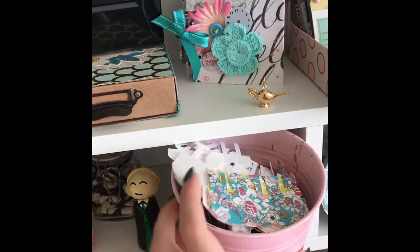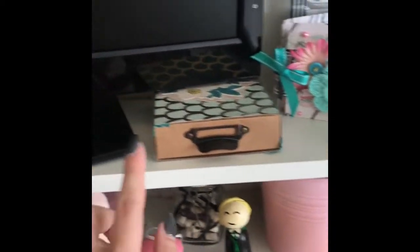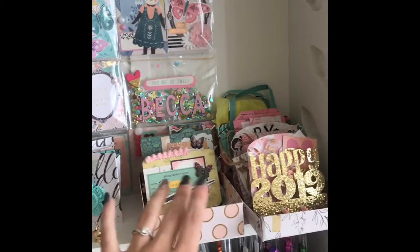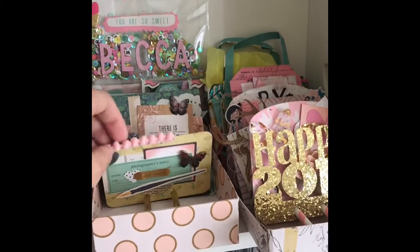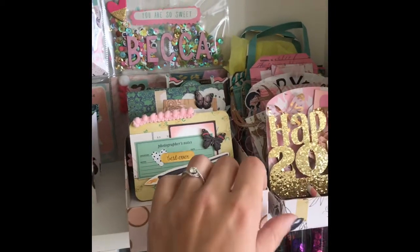This has little tabs, Planner Society mostly tabs. And then this is just a little cute box that I have out, and this is more swap stuff. This is where my memory decks cards are. These are ones that I've gotten from swaps, and these are ones that I've made and want to hang on to.